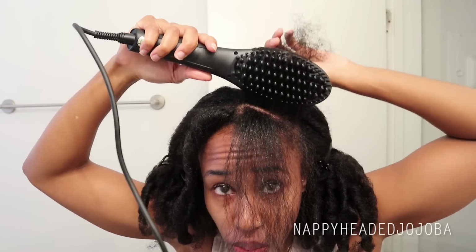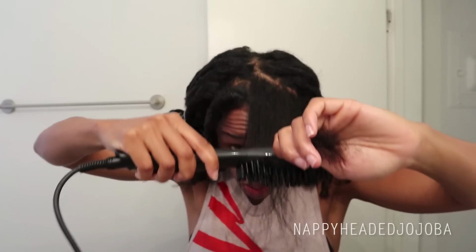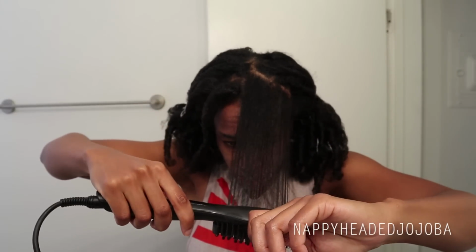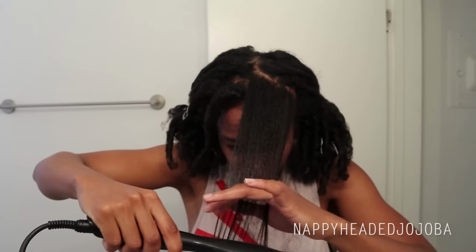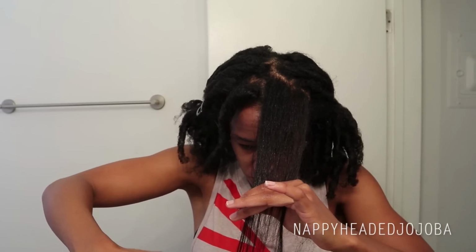Essentially, as you're seeing in these clips, I would just take one section that was a curl former and straighten each one at a time, just doing one pass with the thermal brush. And doing it that way, after doing a quick comb through with my regular comb to make sure all the tangles were out, I could easily follow it up with this. And it was just cycling right through it and very easy for me to do.